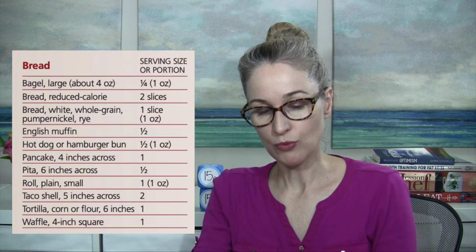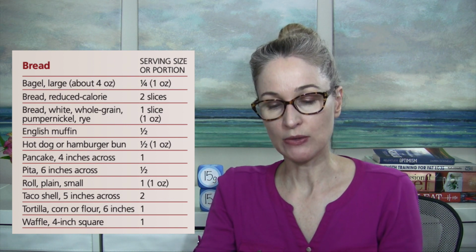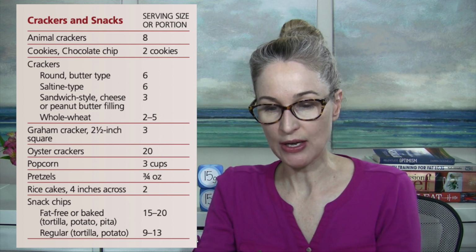Pancake, pita, roll, taco shells, tortilla, waffle. You can see the amounts there. So then it moves on to crackers and snacks. I'll leave you to look at that later for yourself.